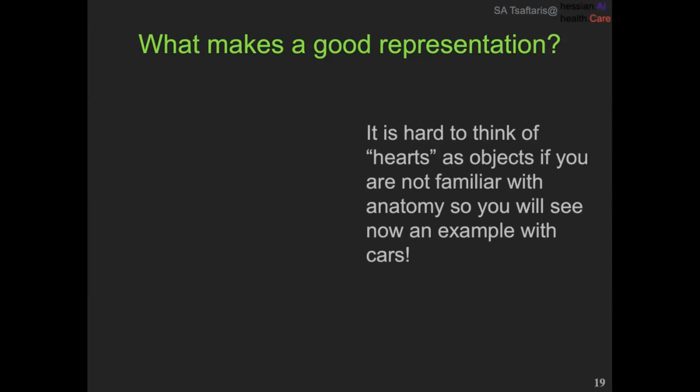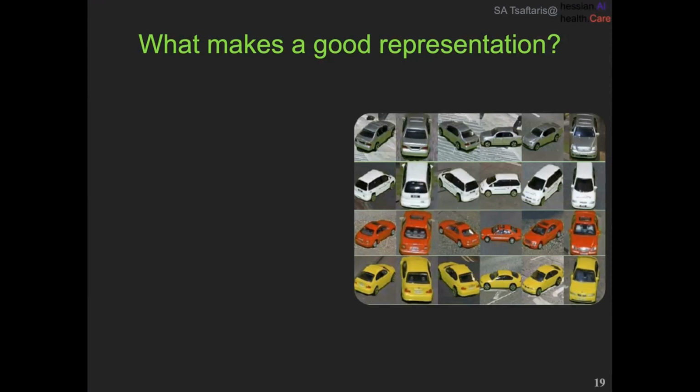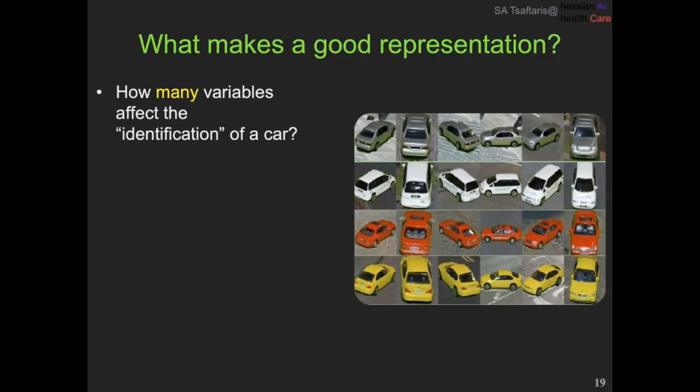So imagine that you have pictures of these cars, and I ask you the question, how many variables affect the identification of a car, meaning is there a car present in the scene? Imagine that you're a camera on top of an autonomous car and looking at the street and wants to detect, is there a car in front of me? So what are these variables? For example, we can think of some of the variables that we should be sensitive to, for example, the location of the car, or is there a car in the scene?